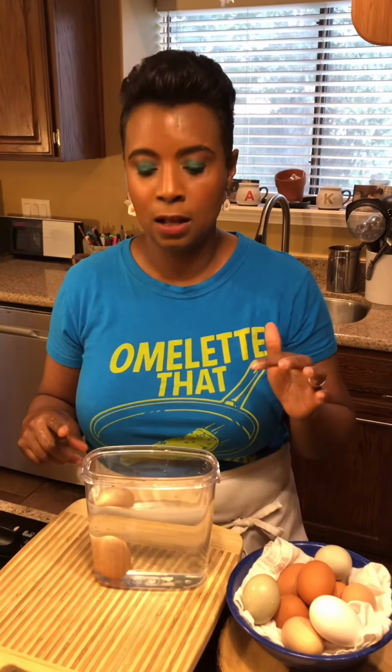It's no longer fresh. And so that's a simple test to make sure that you don't throw away eggs before they really need to be thrown away. Oftentimes I've looked at eggs and I've looked at the expiration date and I tested them, the water test, and they were still fine to eat.